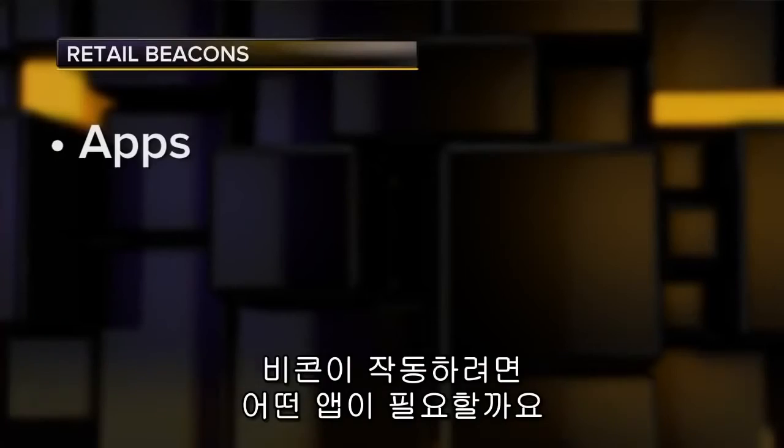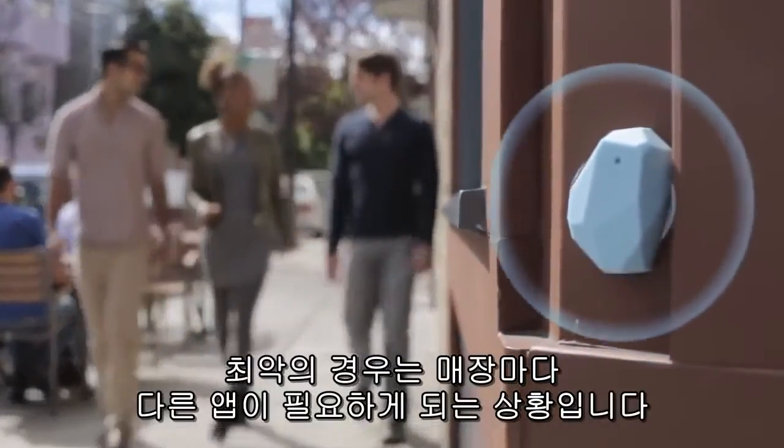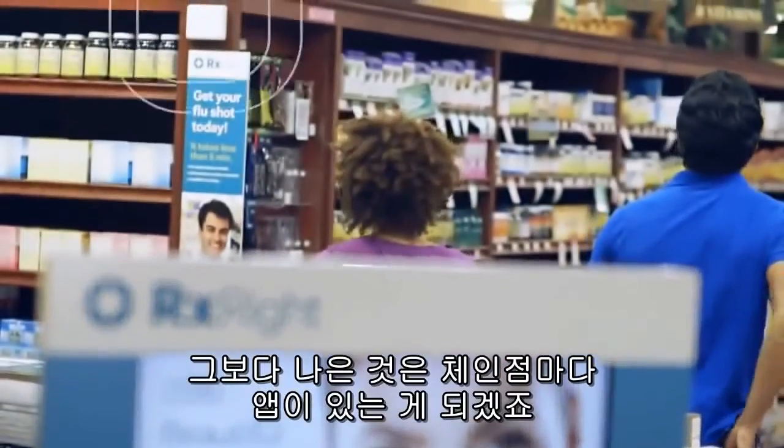Now, of course, before this gets any real traction, we've got to get through a few hurdles. Apps. What app do you need installed for the beacon to work on your phone? Worst case would be an app for every store. Better case would be for every chain of stores. Ideal would be that the technology is built in at the operating system level and you need not install anything, but we're not there yet.